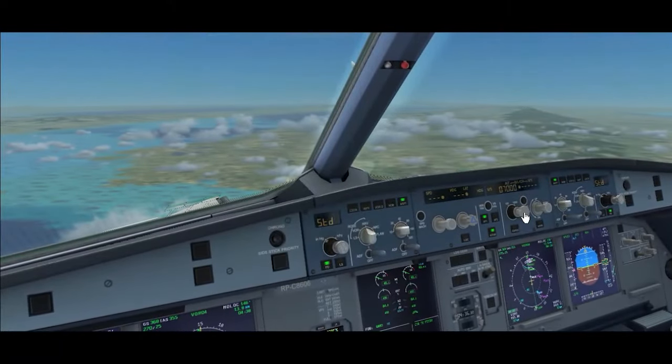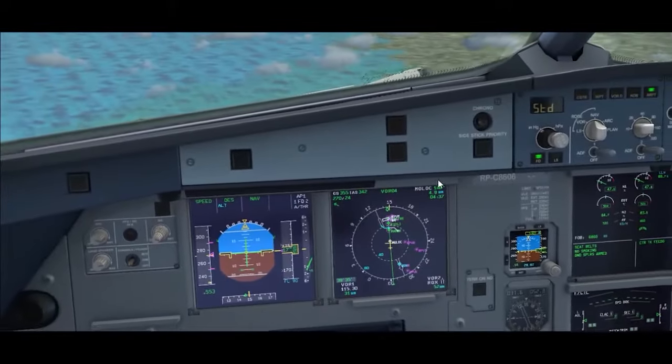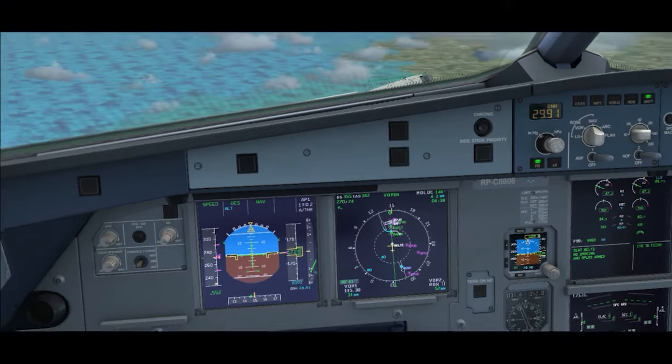Okay, I've been descending to 9,000. Sorry, I didn't record the ATC, but yes. So, we just passed transition altitude. We're now at flight level 174. The ATC only said 2991 earlier, so yes.